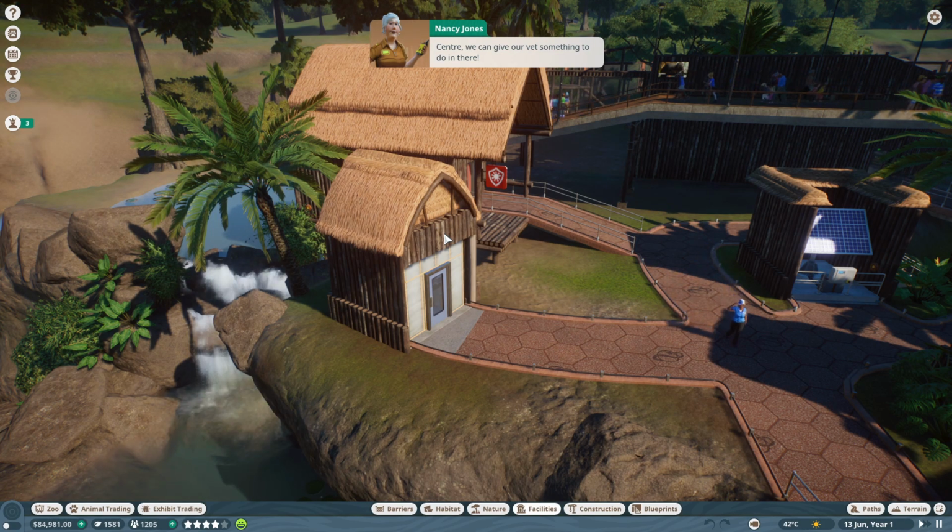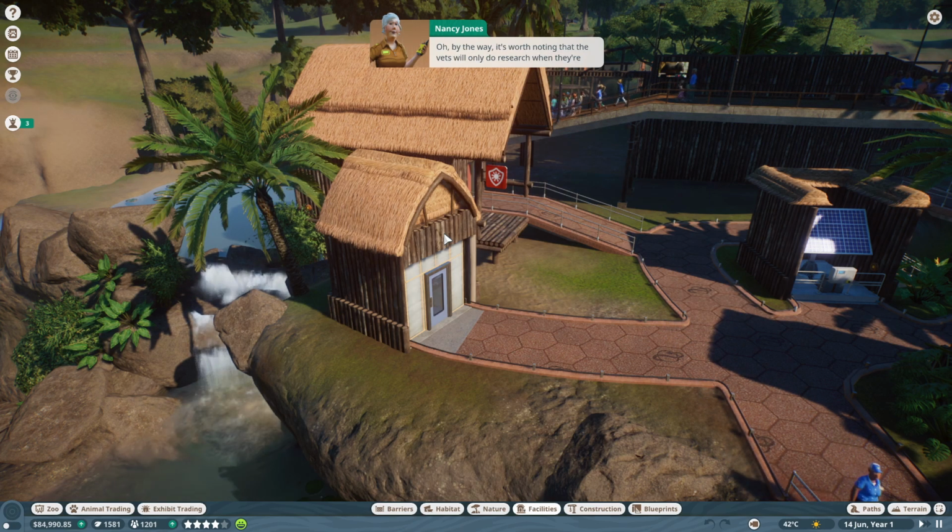Now that we have a brand spanking new research centre, we can give our vets something to do in there. Oh, by the way, it's worth noting that the vets will only do research when they're not required to do any other jobs. That said, you can change what jobs a vet does via their information panel. But let's not worry about that just now.